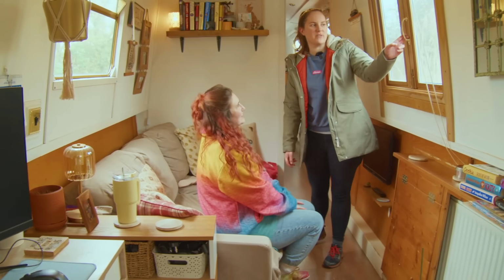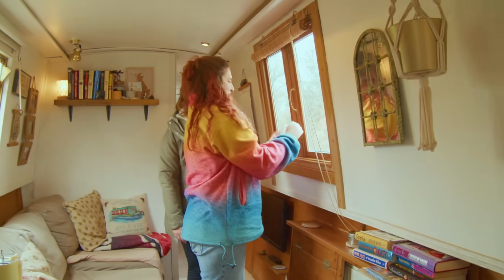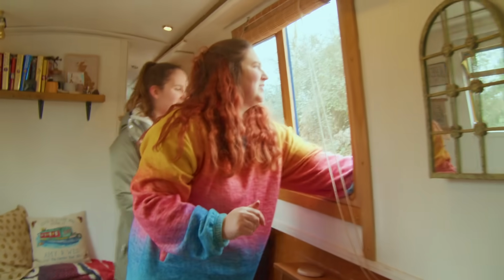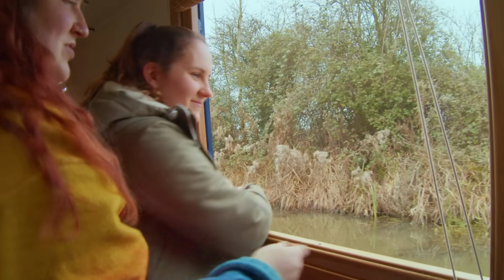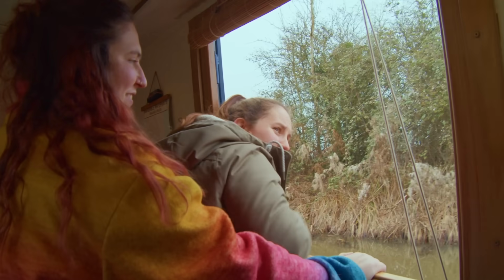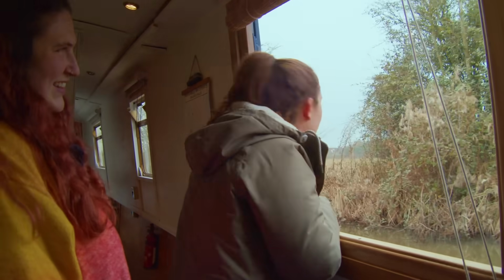And then do you keep these open in the summer? Oh yeah, this is one of our favorites. So it's the side hatch. Open it up, and it's just so nice because you can feed ducks out there and see. Yeah, it's lovely. What a nice view.